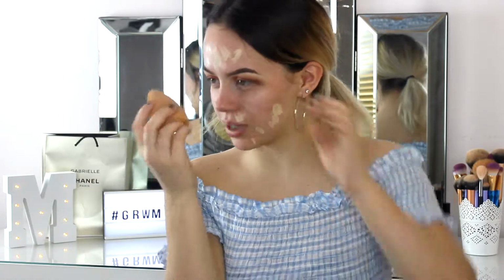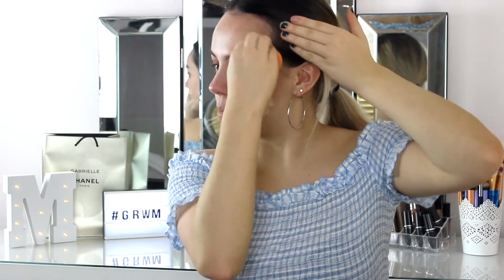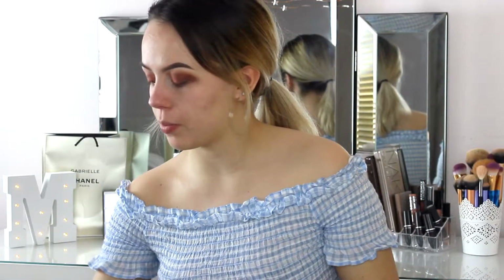And so to blend it out, I'm using the Real Techniques sponge. I don't really know what it's called, but it's the Real Techniques sponge. It's the fake beauty blender. Everyone knows this. Then I like to do my foundation.